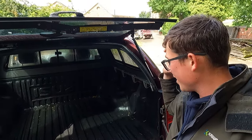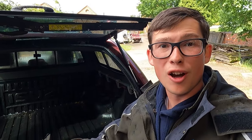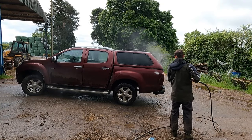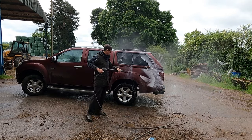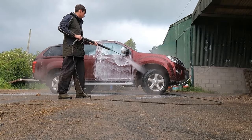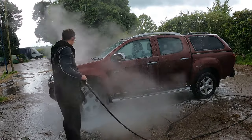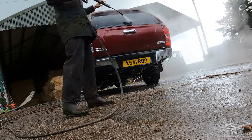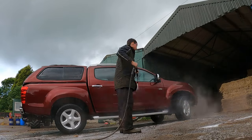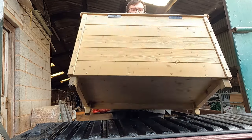What we've got to do now is get the rest of it washed off and then we'll start filling it with all the show kit. Well, that is the truck all washed off and ready to go.